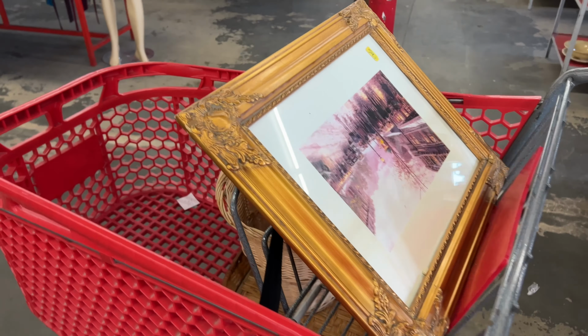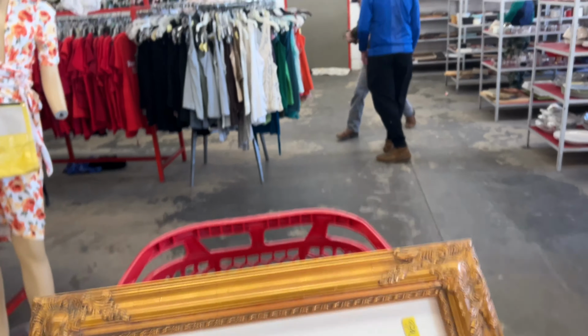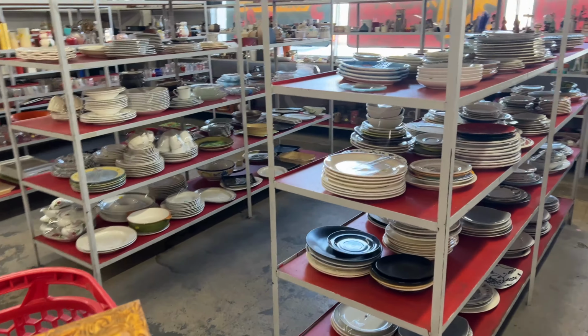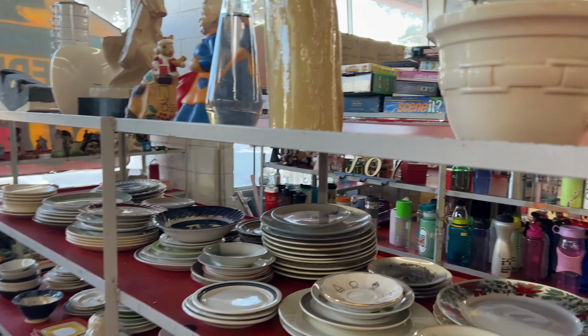I ran to the junkie thrift store, and almost right upon arriving, I had to grab a cart. You guys, it was such a fast shopping trip, and I came out with a box of stuff. I'm wanting to update my cottage kitchen somewhat and make some changes in there, and I feel like some of the stuff I got is gonna help complement that.